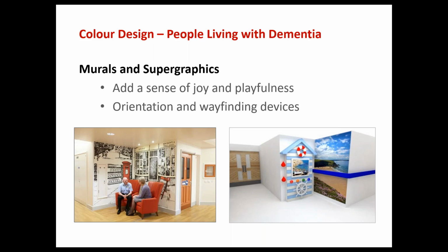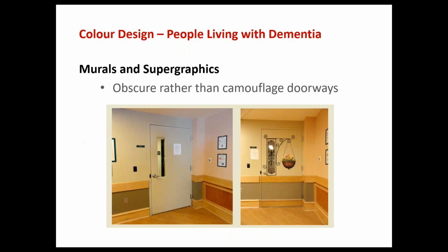Dementia patients often use visual cues to orientate themselves when they feel confused. In the image on the left, a supergraphic defines a comfortable seating area, while in the image on the right, a large-scale interactive supergraphic adds a sense of playfulness while providing a distraction from the exit. Research indicates that it's best not to camouflage doorways and exits, as this can add to a sense of confusion. An option is to provide a visual diversion instead.